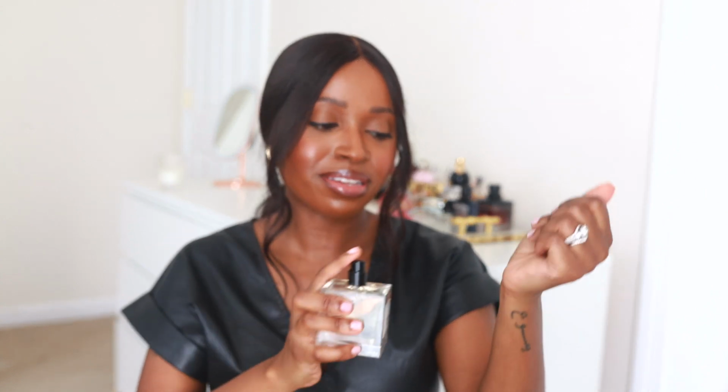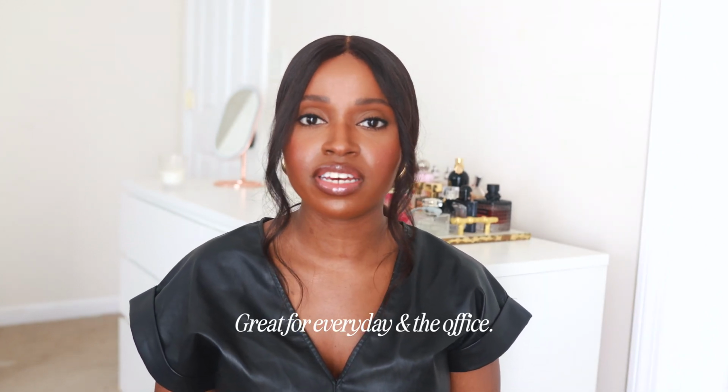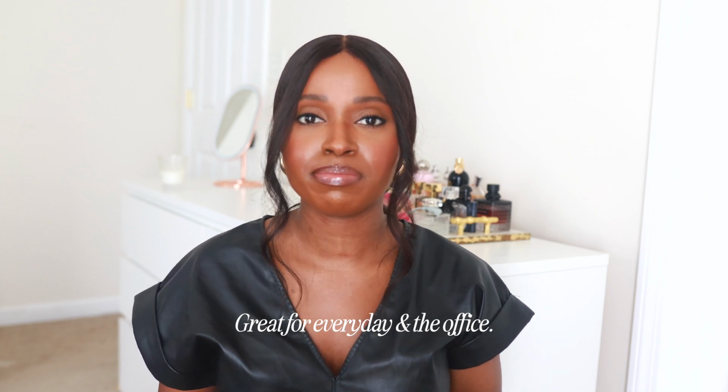I'm gonna go ahead and spray a little bit. Okay, so you definitely do get a lot of almond in this scent. And it is very, very musky. I can definitely see this perfume being an everyday wear, something that you can wear in the office, and something that would be crowd pleasing, so you wouldn't have to worry too much about people being offended by it or not liking it as much, because this is a very gentle, fresh and clean scent.